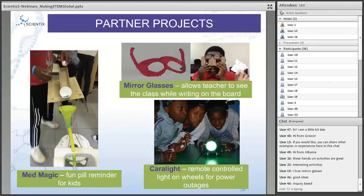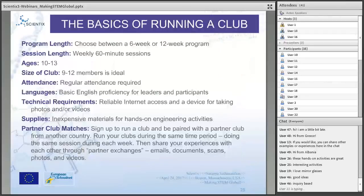Those are just some examples of what kids have come up with to address problems in their communities. I want to share what the final Design Squad Global model looks like, and the basics of really running your club.